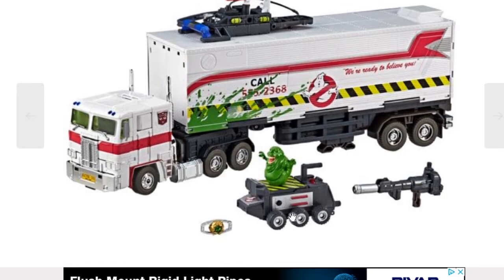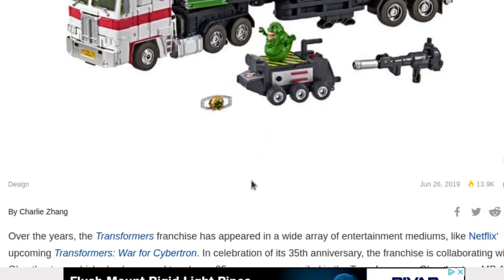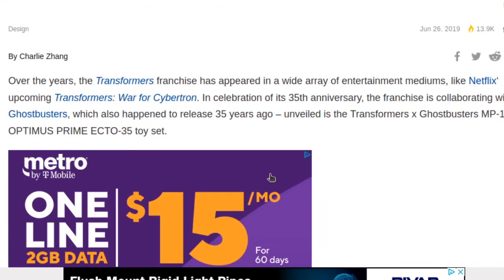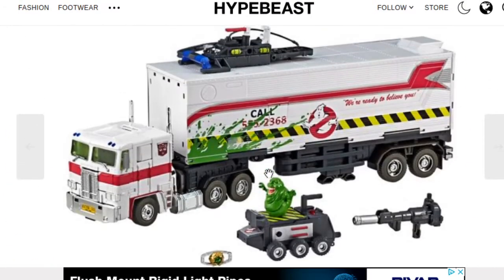Okay, so Roller is a trap in this one. And of course it comes with a Slimer. It looks like the Slimer has been fully painted, and it looks like he also gets a proton pack. This looks amazing. Yeah, it really does look amazing.